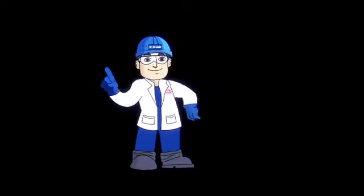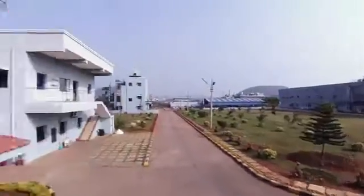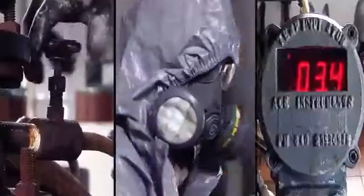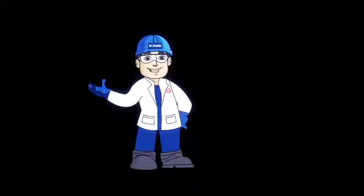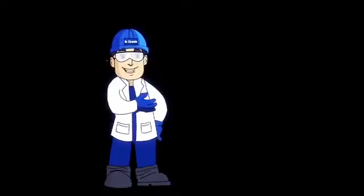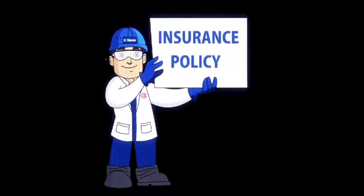There is a saying that safety and character can be built only by daily routine. And that's what GlowChem thrives upon. A routine that reflects care and character by following the guidelines at work, which are all about being safe. That's why safety is the cheapest insurance policy, which means precaution is better than cure.